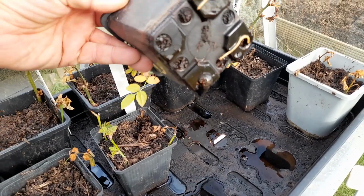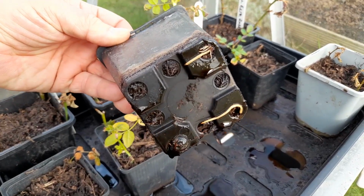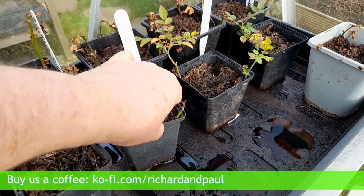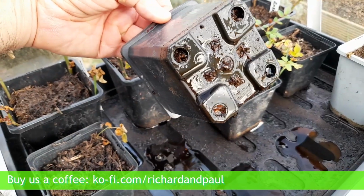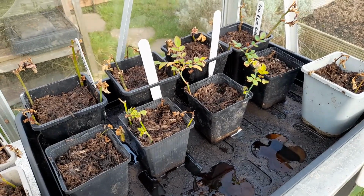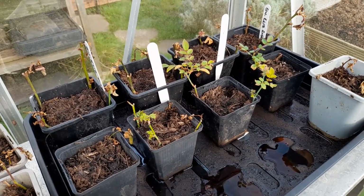Have they got any root? Oh yes, look, they do have root. Look at that. So I think these, no root there, but I think these will be potted on a bit later this week.